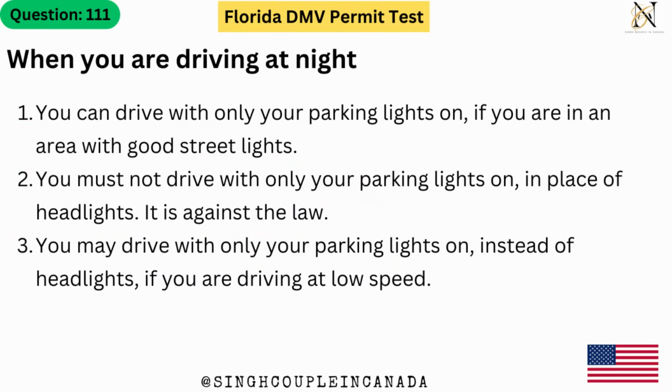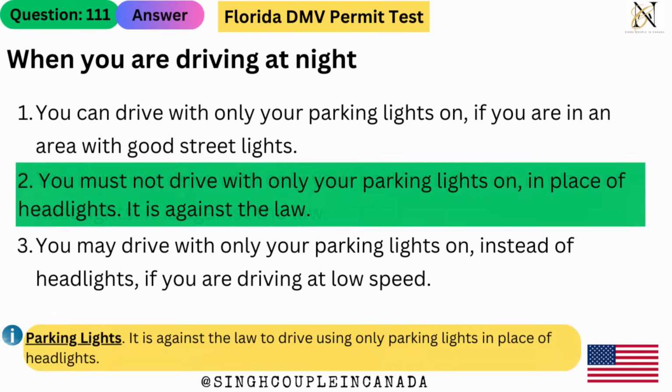When you are driving at night. 1. You can drive with only your parking lights on, if you are in an area with good street lights. 2. You must not drive with only your parking lights on, in place of headlights. It is against the law. 3. You may drive with only your parking lights on, instead of headlights, if you are driving at low speed. The answer is 2. You must not drive with only your parking lights on, in place of headlights. It is against the law. Parking lights. It is against the law to drive using only parking lights in place of headlights.